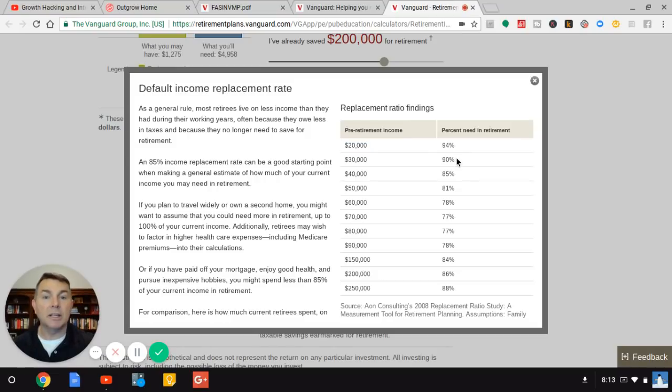So it's not shocking that these numbers right here require basically a pretty high percentage of your replacement income. And Social Security provides a good amount of that. Not all of it, but a good amount of that. That doesn't shock me in the least. That's actually by hook or by crook, however that came to be.